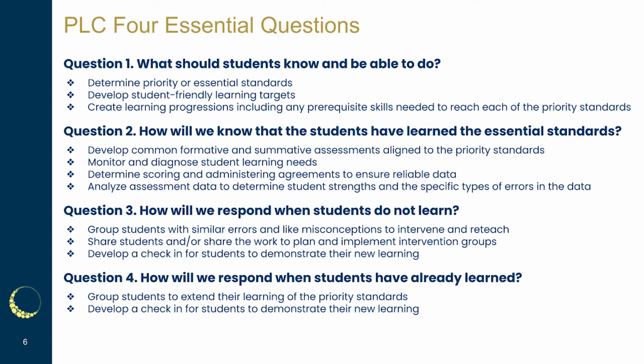The first question is, what do we expect our students to learn? This is a question that's focused on the goals and expectations. In order to answer this question, we need to be able to determine priority or essential standards. What is the need to know for those students? Develop student-friendly learning targets. Create learning progressions, including any prerequisite skills needed to reach each of the priority standards.